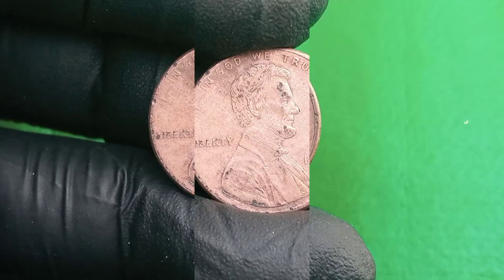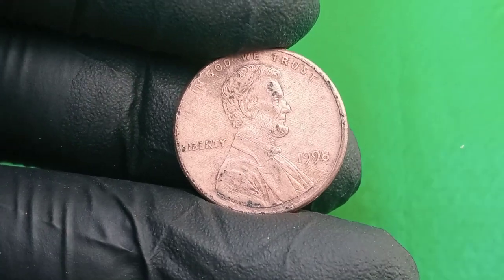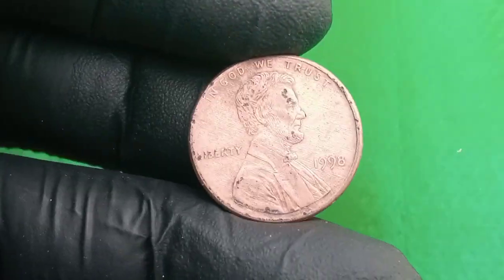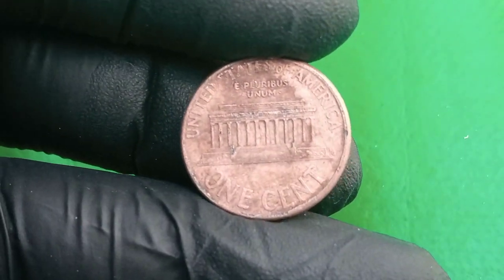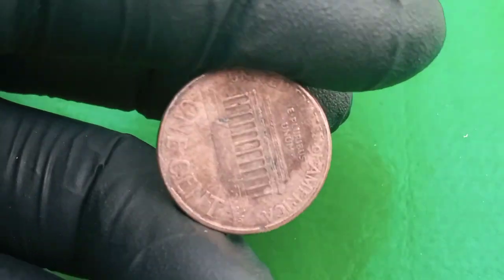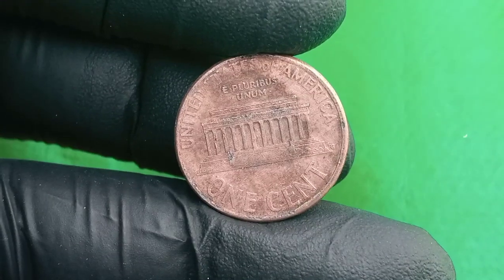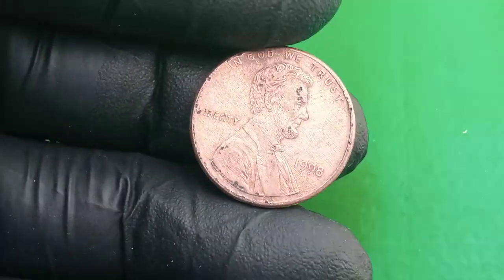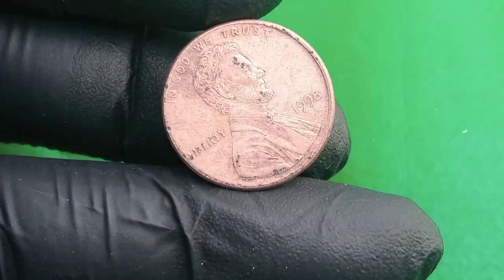After further inspection, coin experts determined that these double-die pennies were extraordinarily rare and could fetch millions on the open market. The discovery led to a frenzy among collectors, with people scouring through their change to find this hidden treasure. So, how rare is this coin? Well, there's no exact number, but it's estimated that only a handful of 1998 double-die pennies were produced.